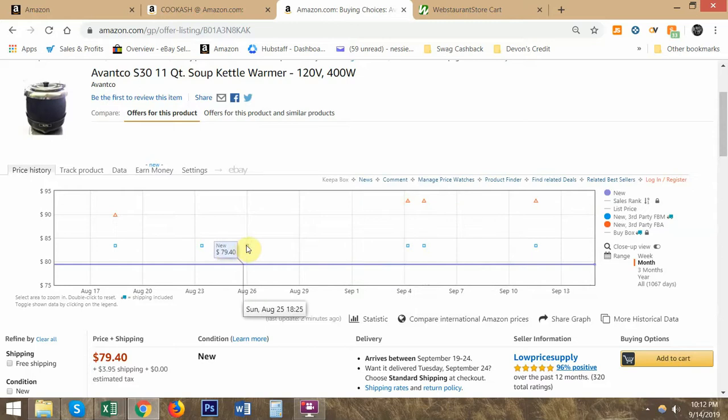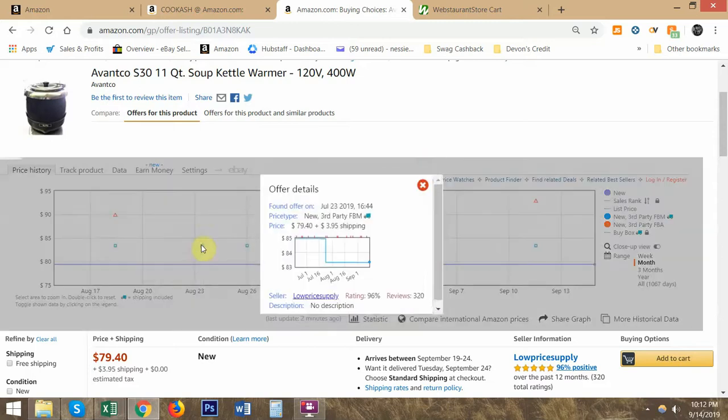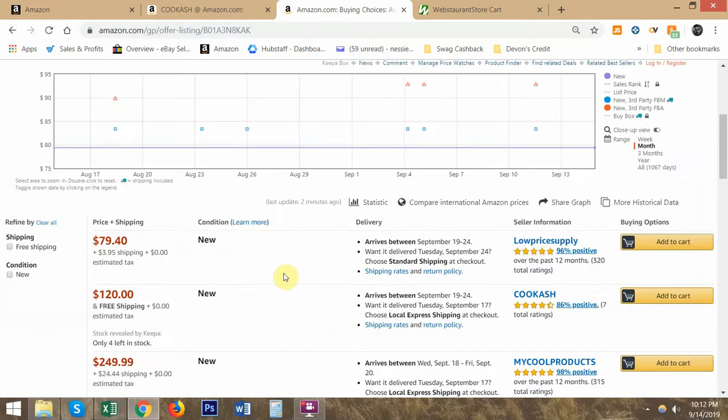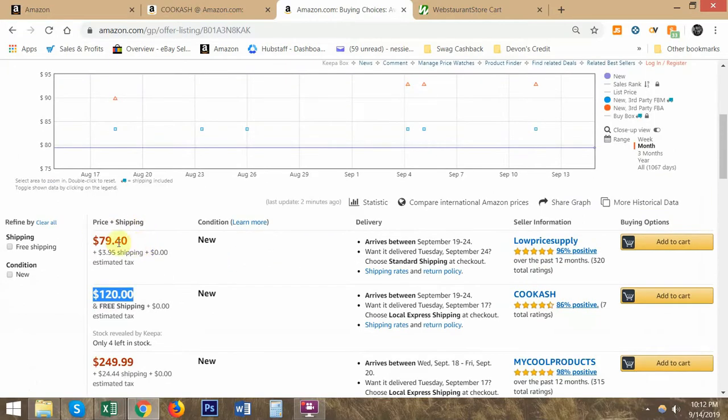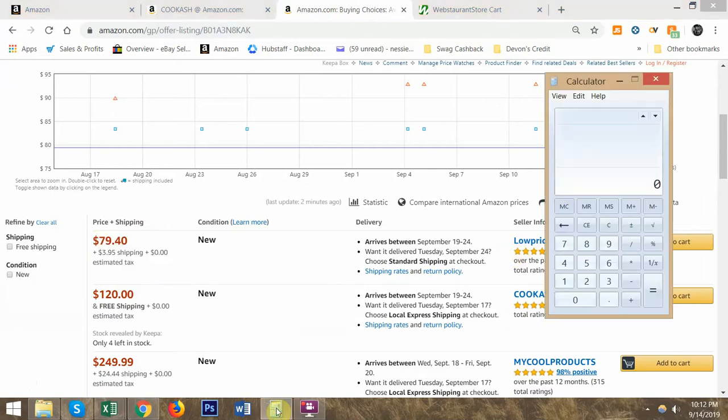83, 83, 83, and 83. So people are definitely making bare minimum profit margins on this item. He's selling it for $120, but this person is selling it for $83, basically. So the profit margins might not be that great.